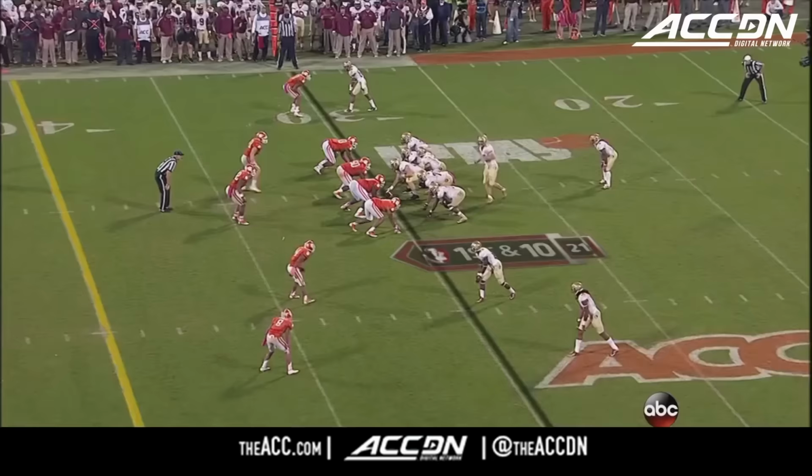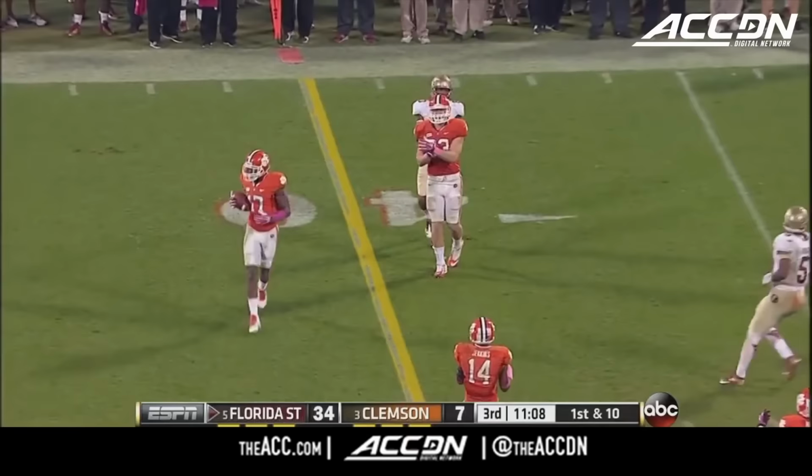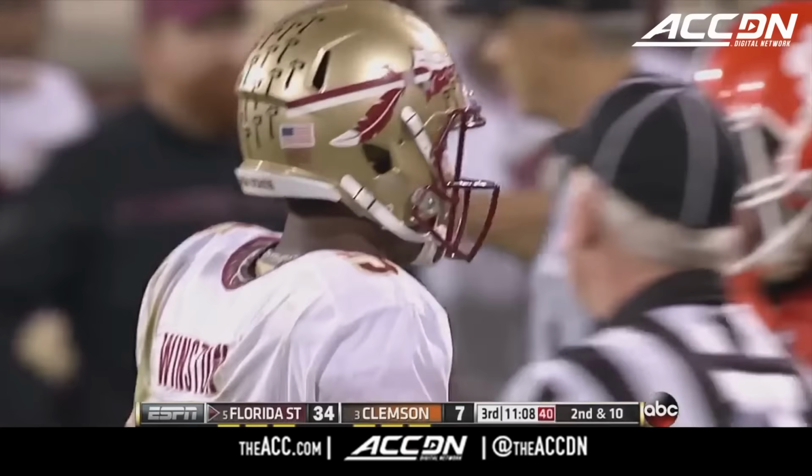Winston, pocket's clean, deflected, could be picked off, and it falls incomplete. Spencer Sui, I'm not sure he could find it when it was deflected up there. Let's check it down below with Heather. Well, it seems that Florida State got Jimbo Fisher's message loud and clear at halftime. He told them, we haven't done anything yet. Be prepared to weather the storm. Clemson's going to throw everything at us.